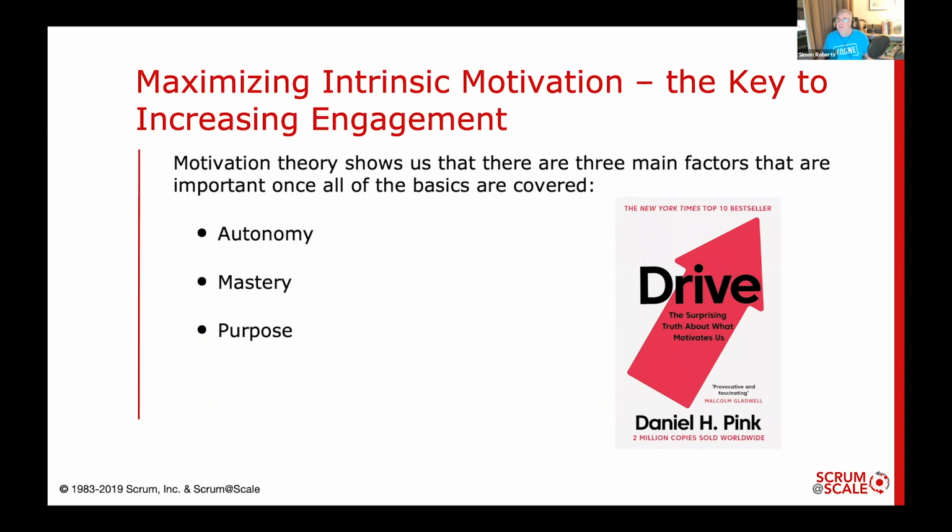Motivation theory shows us that there are basics, like being paid enough and having a safe environment and so on. Not trivial things by any means, but once we've covered those hygiene factors, science shows, as Dan Pink says in his wonderful book Drive: The Surprising Truth About What Motivates Us, there are 3 factors. Other authors, for example Deci and Ryan in their self-determination theory, phrase these things slightly differently, but it all boils down to the same basic points: autonomy, mastery, and purpose. And purpose is the one where the product owner has really got a major part to play.